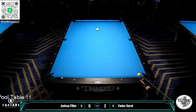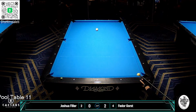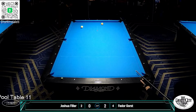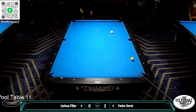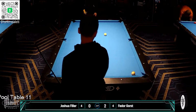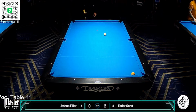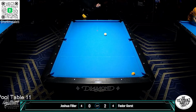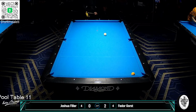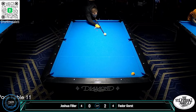All right, Fedor Gorst for the win. He said it was a literal give me. Love it. Frozen to the top. Not frozen to the top. Does Filler go for the 4-railer? Or does he try to go for the 1-railer to the top right? Or does he just roll up and cinch it?